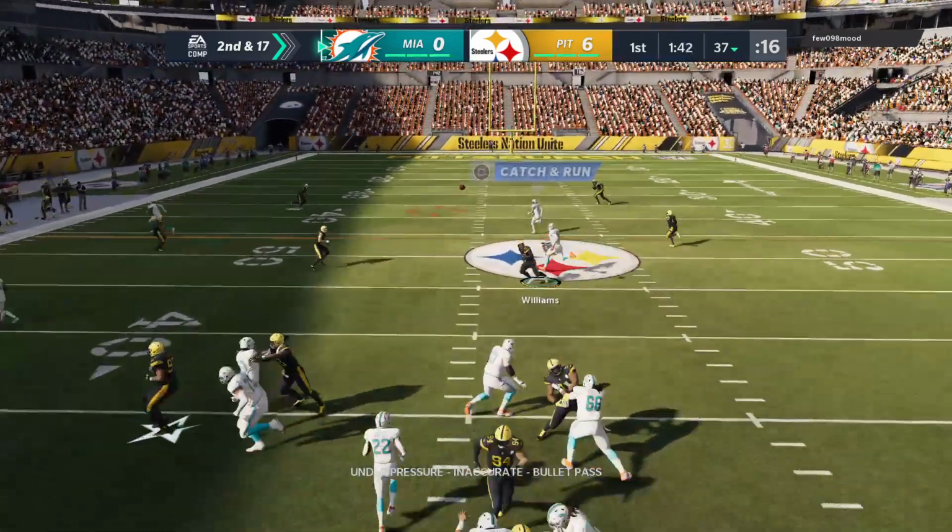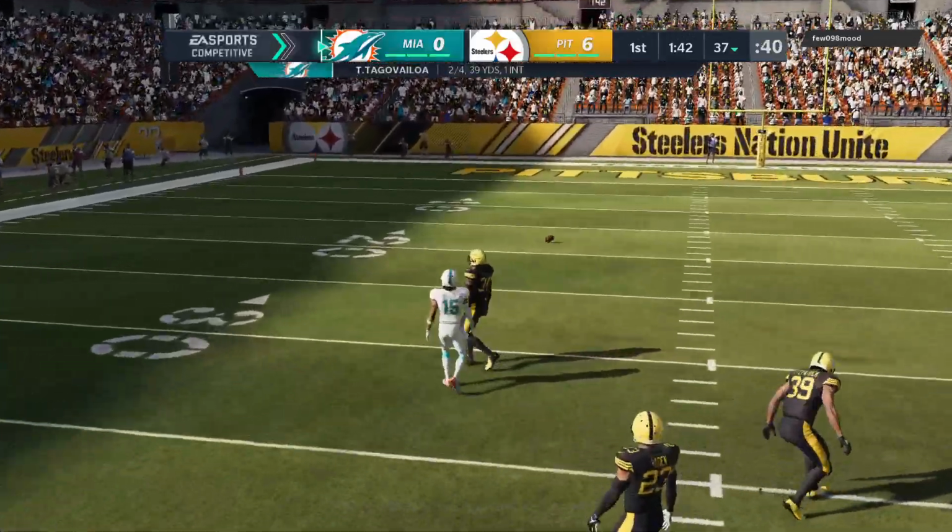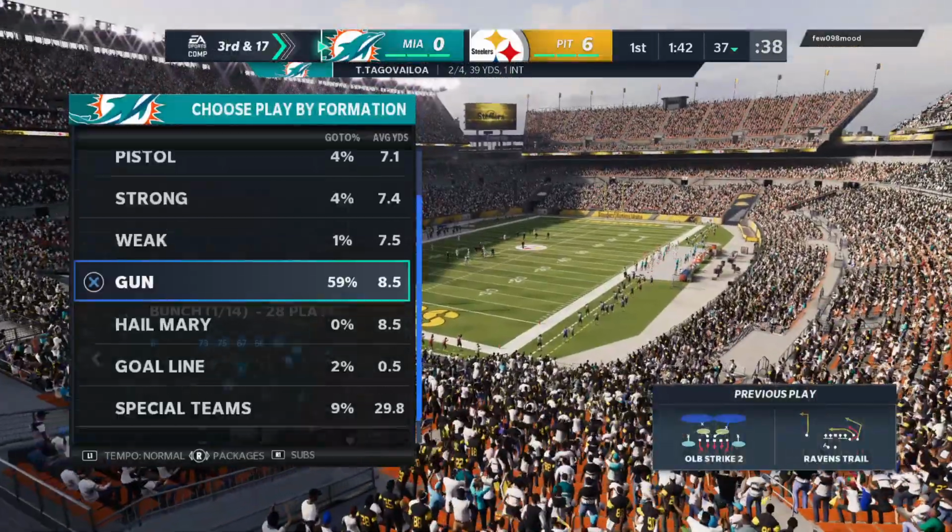Here's Tua. And it's incomplete. Took a shot, couldn't connect.